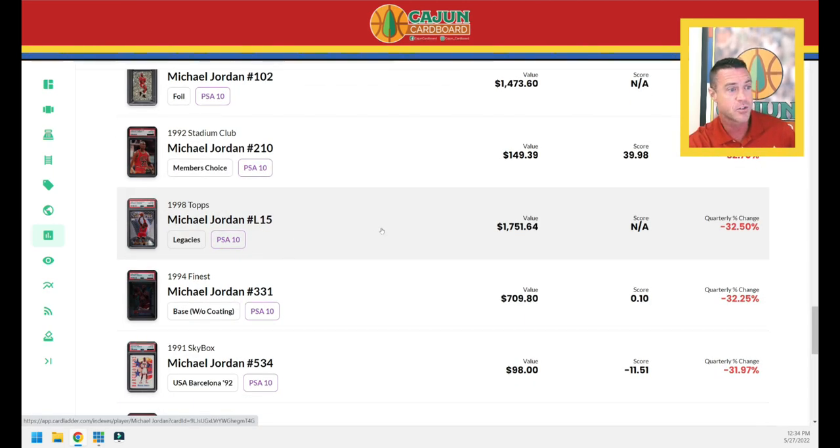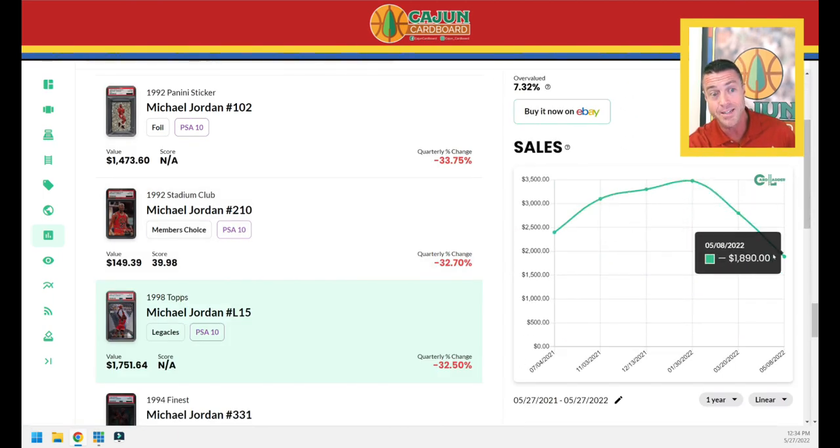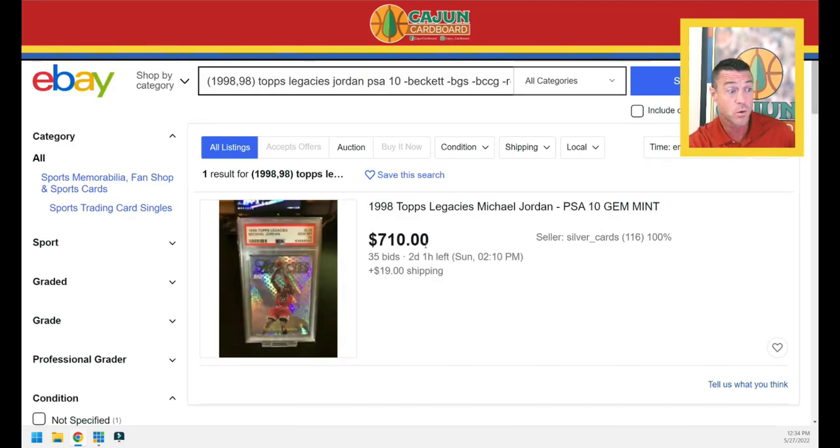The Legacies. Let's see if there's a Legacies out there. This card. Let's look at them. Okay, the chart's there. It's cards going down. Just a couple of months ago, the card sold for $34.80. It's only a pop 38 card. Let's buy one on eBay. We're probably not going to find one. There's one right there.